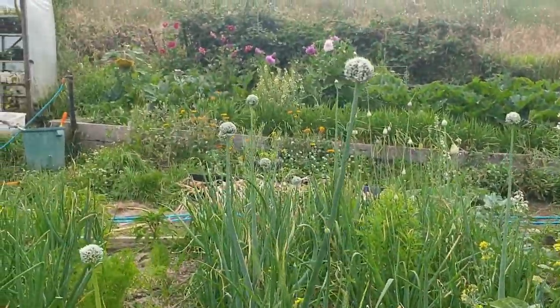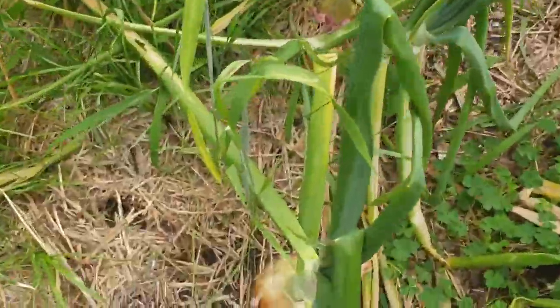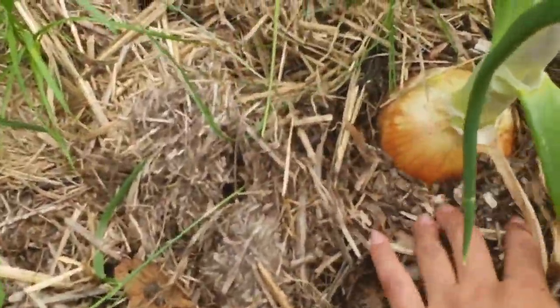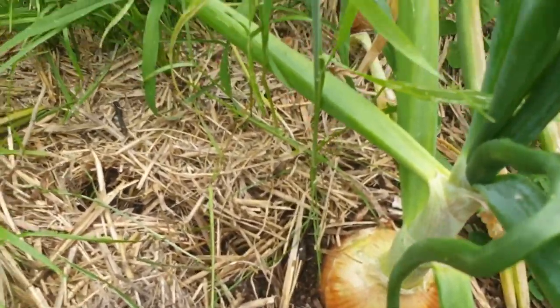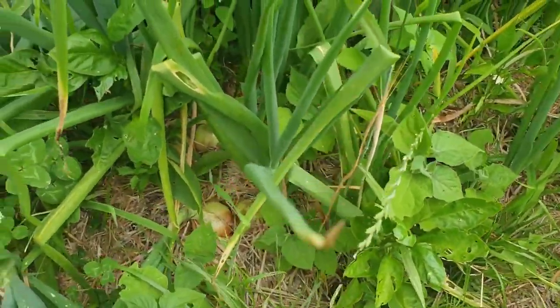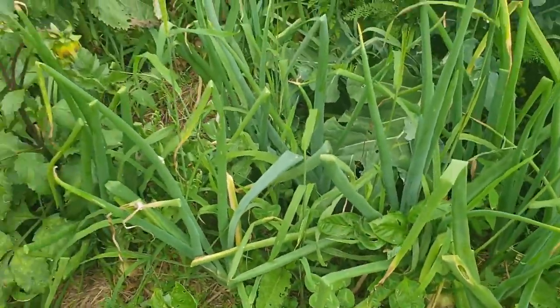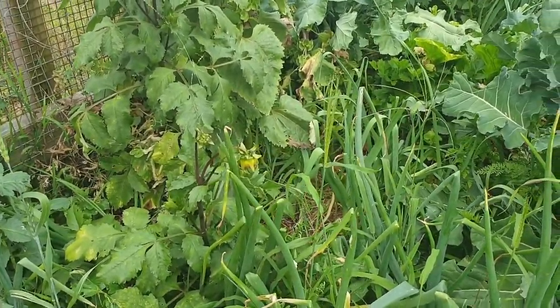Gorgeous leek flowers. So there's a whole row of those. A few of the onions have gone to flower. I don't think I'll be keeping the seeds from those. The onions are still growing and bulbing up. It's huge, hey? Pretty happy with the onions this year.